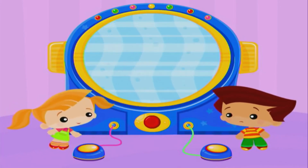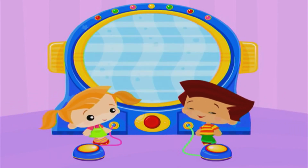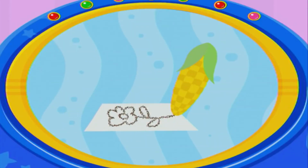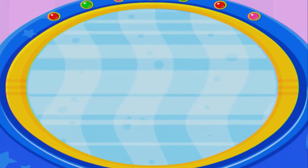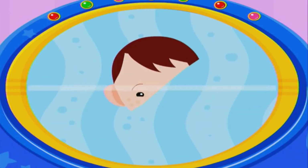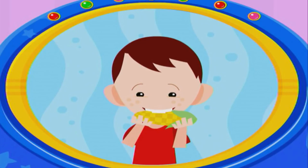That's okay. Bordy can help us find the corn again. First, we saw corn drawing something, but that's not right. We don't draw with corn. Then we saw a boy brushing his teeth with corn, but that's not right. We brush our teeth with a toothbrush. That's funny! But we finally got it right. We eat corn. Corn sure is yummy.